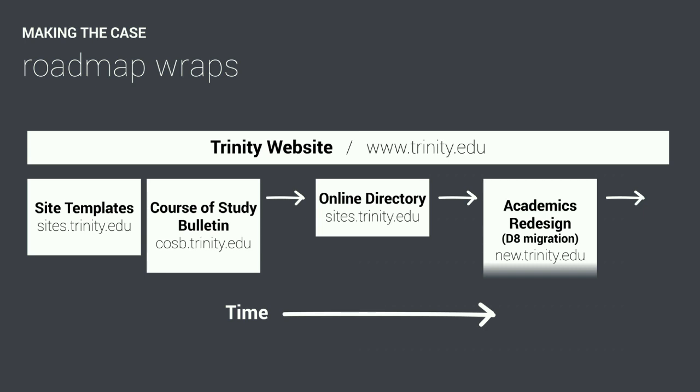So this one is up next. It has a kind of project timeline of about a year right now. And it will be our first step over the line into the D8 migration. So this is coming up next, and it's something that we're really looking forward to. But again, it's just a tiny, tiny piece of the overarching Trinity website.